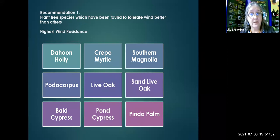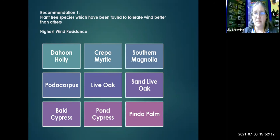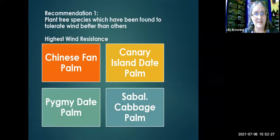Podocarpus, live oaks, sand live oaks, bald cypress, pond cypress, and pindo palms had the highest wind resistance. Again, those are a smaller type, kind of chunky. Pindo palms have a very, very stout trunk also. Yes, they're not easy to blow over. Right. So that low center of gravity and being kind of chunky trees, I think helps them as well. And we're going to discuss palms. We're going to get to that.